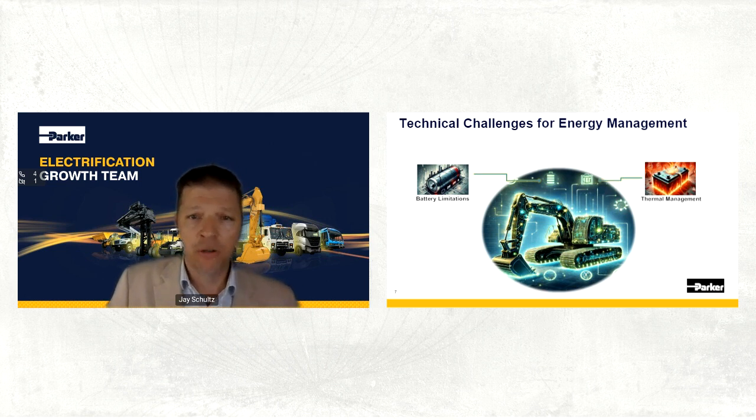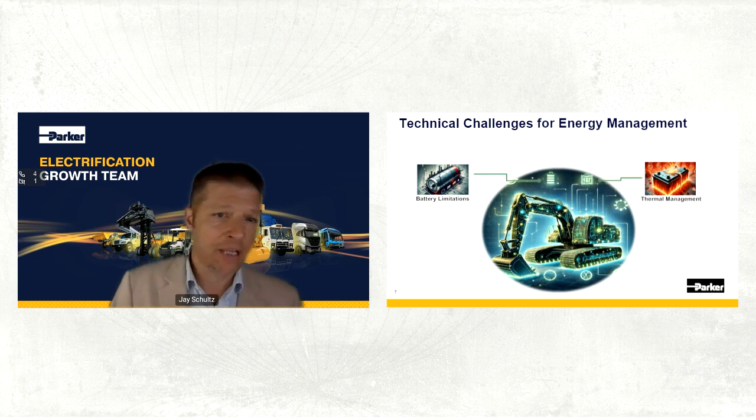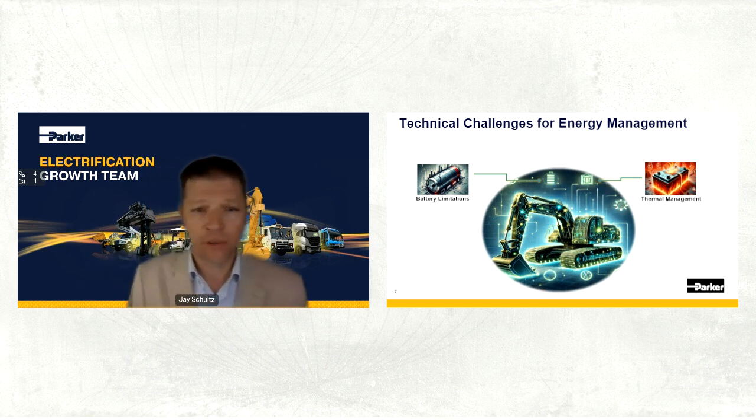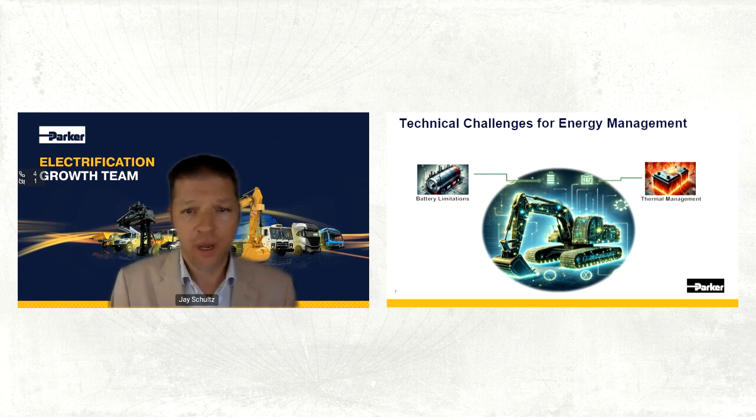As I mentioned earlier, thermal management. Thermal management is not an easy task. You've got a lot of different systems to cool, whether it be the batteries, the electrified systems, the hydraulics, a lot of things, even the cabs. There are a lot of different types of cooling and thermal management demands on these pieces of equipment. And so that's a challenge.